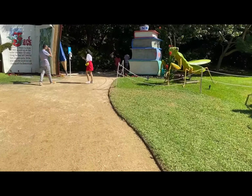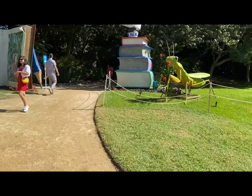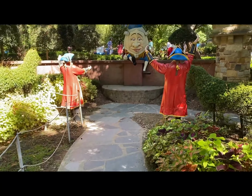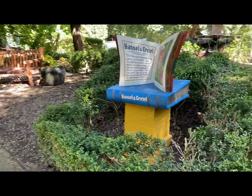As we keep going around, there is one storybook garden. It reflects characters like Humpty Dumpty, Hansel and Gretel, and many more, which recalls our childhood days.